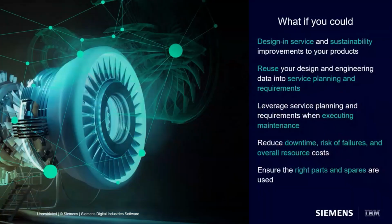So what if you could account for sustainability and service during design and engineering? What if you could reuse design and engineering data in work orders and preventative maintenance programs? What if you could leverage the technical details of the service requirements during execution? What if you could reduce risks, downtime, and the cost of your assets and maintenance resources? What if you could ensure inventory has the right spare parts for the assets on hand? In the next part of this session, we will talk about the details of the service lifecycle management solution and how our products are interfaced and the value that it provides to our clients.